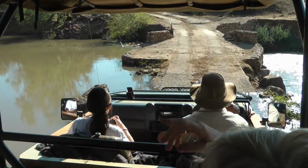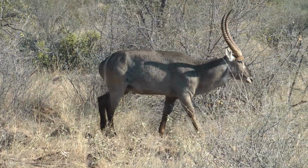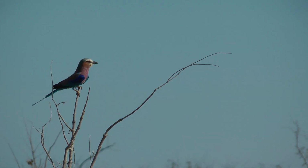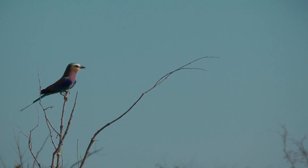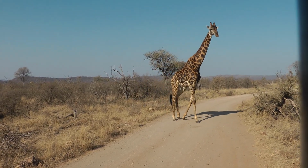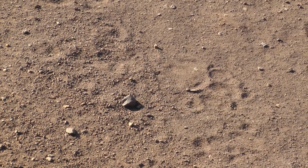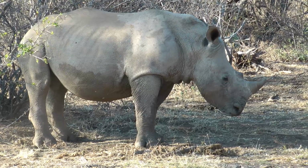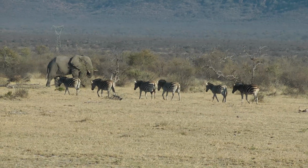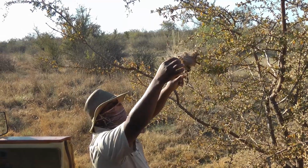Back out in the afternoon, we ford the river beside our lodge and wait for a lone waterbuck to cross the road in front of us. As the animals head to the watering hole, Jerry shows us a spider nest and tries to scare the arachnophobes in our group.